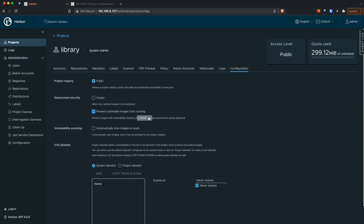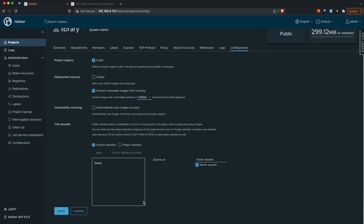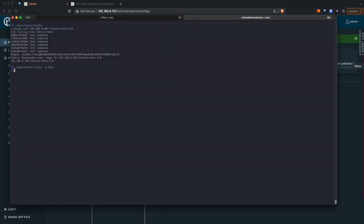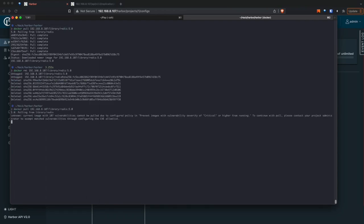You can choose the security level based on your scenario. And here, the Redis image contains critical vulnerabilities, so we choose critical. Save the configuration. Let's try to pull the image to see what happened. Now you can see that Harbor has prevented outside pulling for this image because it includes the critical vulnerabilities.